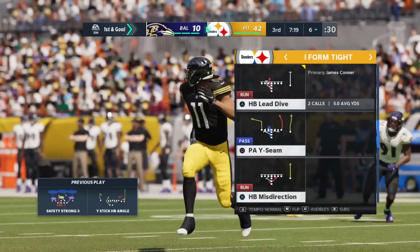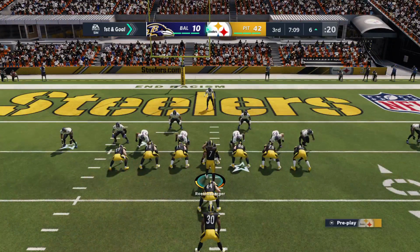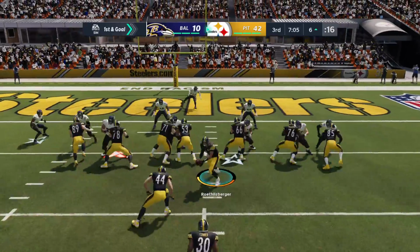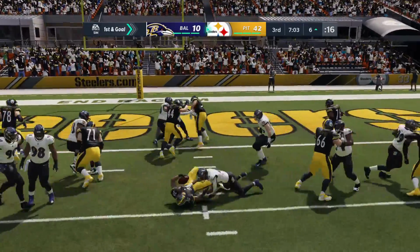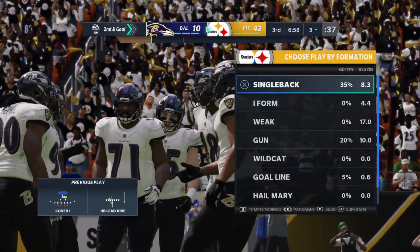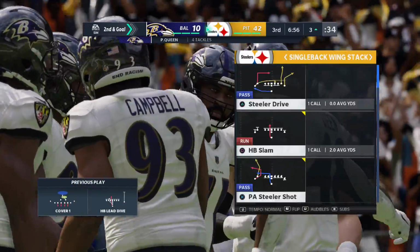I think a lot of people ask the same question all the time. Why do we see so many slants in the red zone? Well, the windows are tighter. Everything's more condensed. It has to be quicker. You got to deliver the ball on time. Your biggest worry? The ball gets tipped in the air. Because if that happens, then it's fair game for the defense.